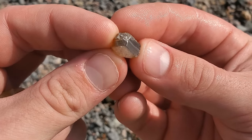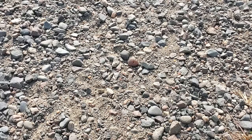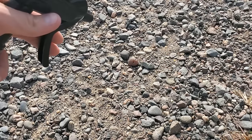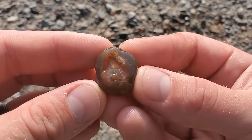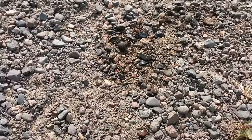Nice quartz, little banding. Sweet. It looks like we have found one here and then one out of frame up there. Let me get this wet, show you. Oh, that's just a big old nodule with some quartz in the middle. That is sweet. I'll show you this one over here.